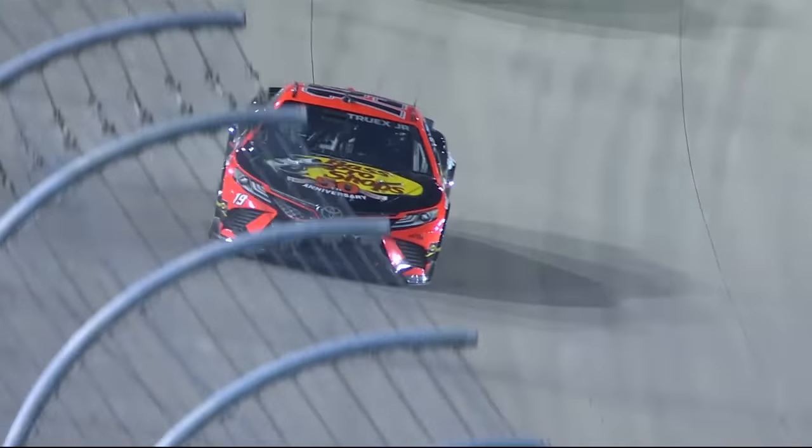And Kurt Busch, he's got top three in two of the last four races this season. One win at Kansas, which means he is locked in to the playoffs. And in this race last year in Nashville, he finished eighth.